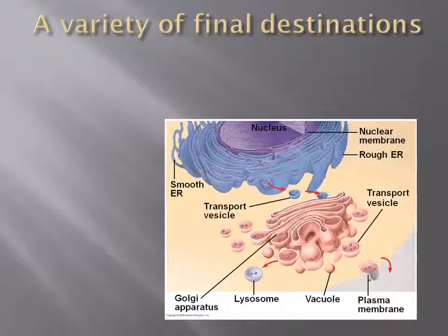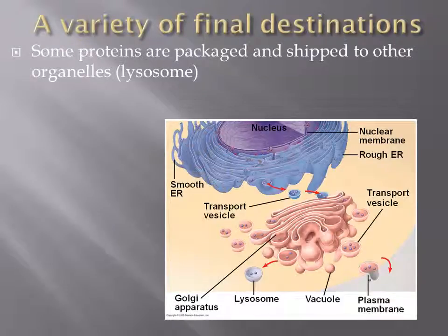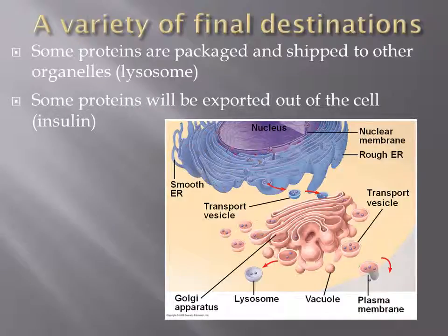There are a variety of final destinations as these vesicles leave the Golgi apparatus. Some proteins get packaged and shipped into other organelles. For instance, the lysosome, something we're a little familiar with, that digestive organelle. Some proteins might be exported outside of the cell. We have cells in our pancreas that produce insulin. Insulin is a little peptide hormone, a protein hormone. That insulin needs to get excreted outside of the cell. So some proteins need to be exported outside. So you can look at those that are destined for the lysosome in a little organelle, leaving the Golgi apparatus, and you can see those that are destined for export.